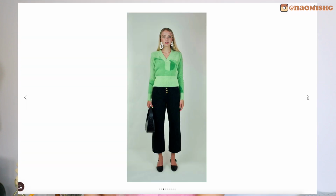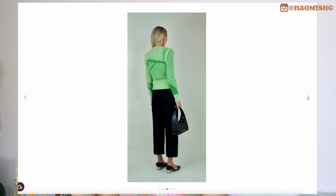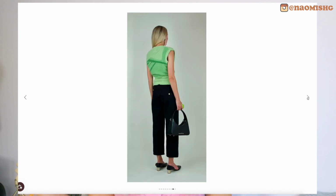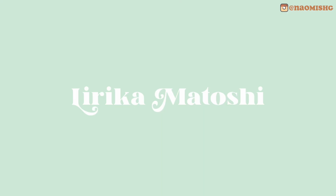And they also have this sweater vest that has also been very popular. I've seen a lot of Korean influencers wearing this one, so I'm also a little bit itching to get it. It just looks like a really soft knit, and this is also quite unique because the sleeves are actually removable, so you can wear it as a knit vest or you can just wear it as a sweater.